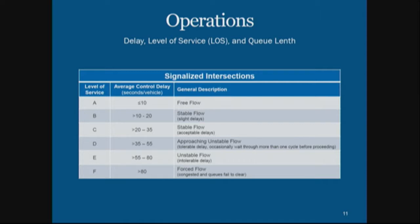So with a C, it's still stable flow. You start to see more cars, you're still moving, you've got a lot of neighbors on the roadway with you. Level of service D is when you're finally starting to notice that, man, traffic's really starting to slow down here. Level of service E is where you're starting to get angry. And level of service F basically means it's stopped. You're in gridlock is what level of service F means. And notice the times there. It ranges from under 10 seconds for level of service A, 10 to 20 seconds for level of service B, and so on, up to a level of service F, which is anything greater than 80 seconds.